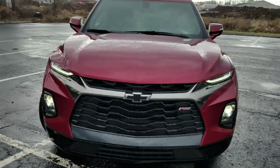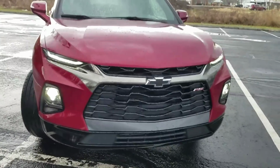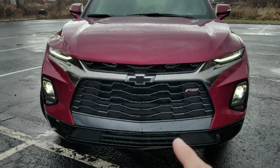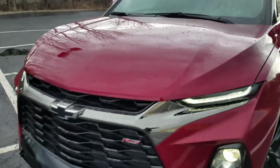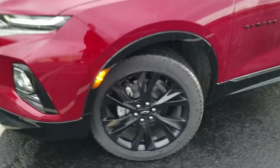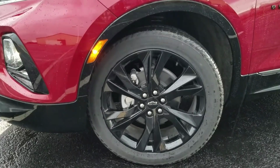It's got the V6 engine that is standard, your LED daytime running lamps, high intensity discharge headlamps down below, and just a different sporty grille from the Premier and the other Blazer trims. It's blacked out. You still have the active aero shutters inside the grille, but you get a nice RS badging, blackout bow ties, and black rims. Normally the RS gets 20-inch rims as standard, but this one has a sunroof up top as well, and with the Sun and Wheels package you get 21-inch high gloss wheels here.